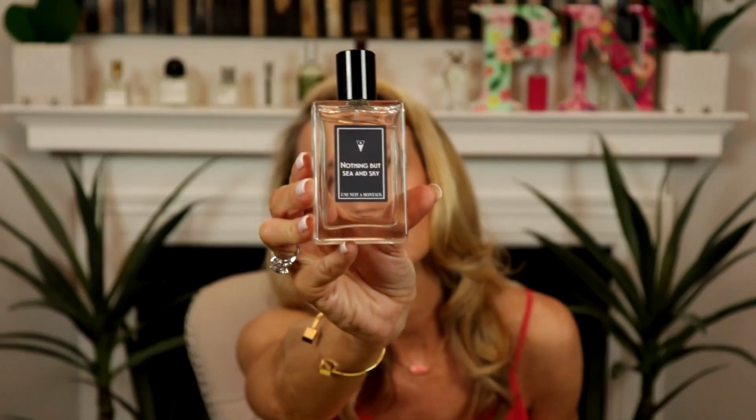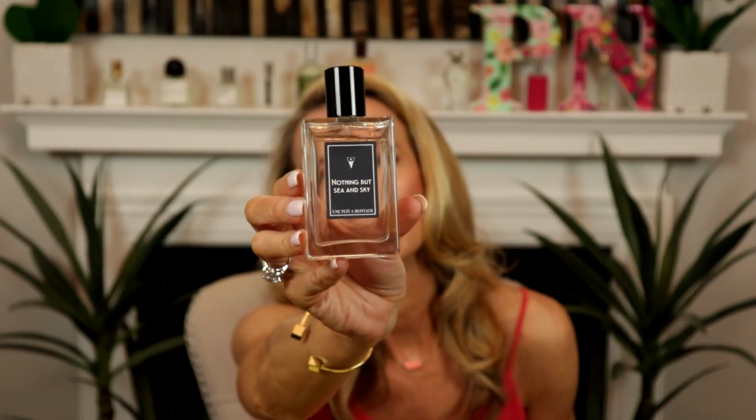Next up is definitely one of my favorite fragrances in this list. It is by the house of Unum Nomad, and it is called Nothing But Sea and Sky. This is not only a gorgeous summer freshie, but it, in my opinion, is a beautiful year-round fragrance.